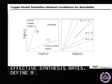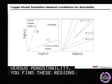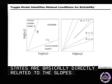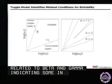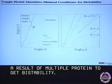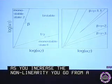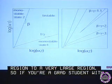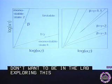What you find from very simple analyses is that the regions of separation between the 2 states are directly related to the slopes, directly related to beta and gamma, indicating you have to have some nonlinearity in the system, as a result of multimerization of your protein or cooperative repression, to get bistability. And that's captured nicely here. As you increase the nonlinearity, you go from a very small kind of cheese wedge region to a very large region. So if you're a grad student with, say, a 4-year NIH fellowship, you don't want to be in the lab exploring this region. Good luck. You want to be in this region to try to find it.